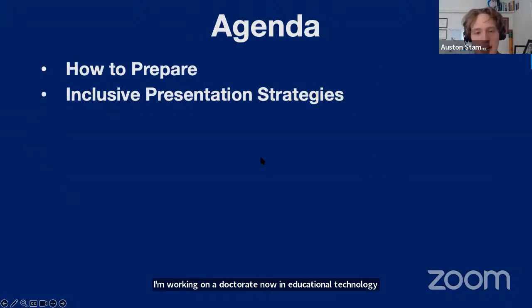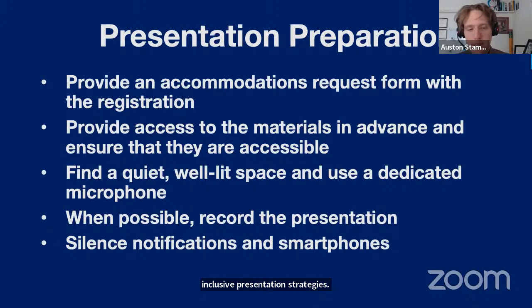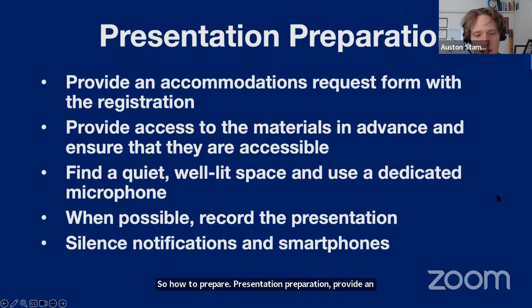The agenda today is I'm going to go over how to prepare an inclusive presentation and some inclusive presentation strategies. So how to prepare. Presentation preparation. Provide an accommodations request form with the registration. Provide access to the materials in advance and ensure that they are accessible. Find a quiet, well-lit place and use a dedicated microphone. And when possible, record the presentation. You also want to silence notifications and smartphones.